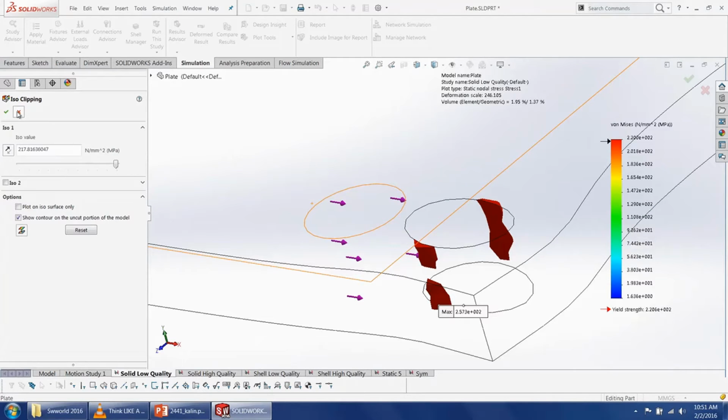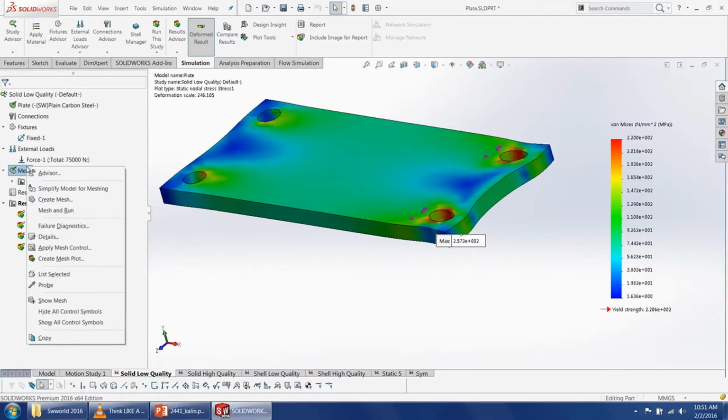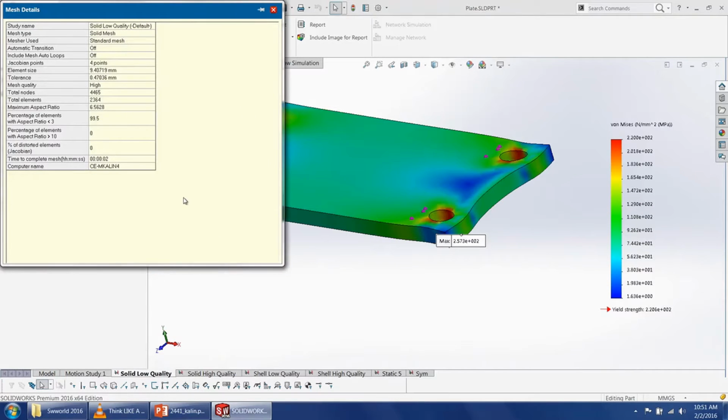So think of the nodes and elements like pixels. The more of them, the more refreshing the image, and thus the more clear where the stress is. So this is a solid version, low quality. And if I look at my mesh, if I, for example, go to my details right here, I can see just how many nodes there are and how long it took to solve and how much percent above or below a certain ratio.